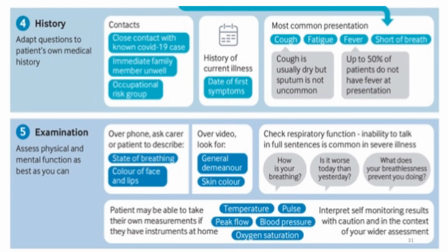Number 5, examination. Assess physical and mental function as best as you can. Over the phone, ask carer or patient to describe state of breathing, colour of face and lips. Over video, look for general demeanour, skin colour. Check respiratory function. Inability to talk in full sentences is common in severe illness.